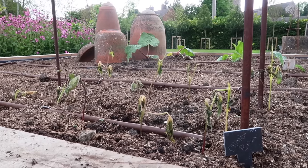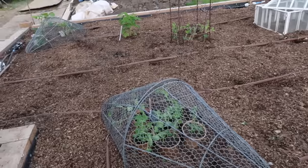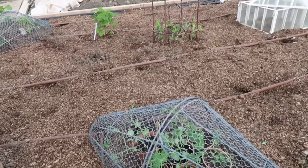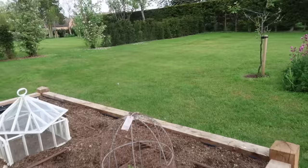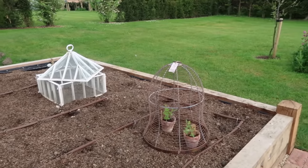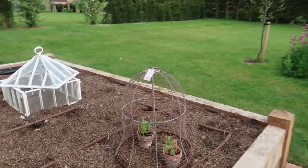So yes, won't be leaving them out this early in future years. And then the Mange 2 are currently recovering from their pigeon attack under this cage here, but they do like to climb, so these will be much better. I'll pop this just on top of my peas for now. And they're already galvanized and going rusty. I purposely chose the slightly older looking ones, and actually they're quite camouflaged because they're going brown.